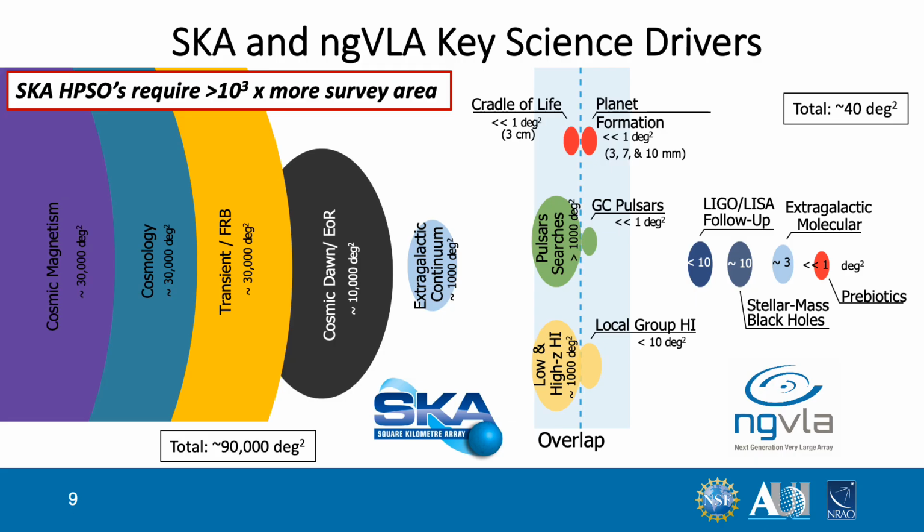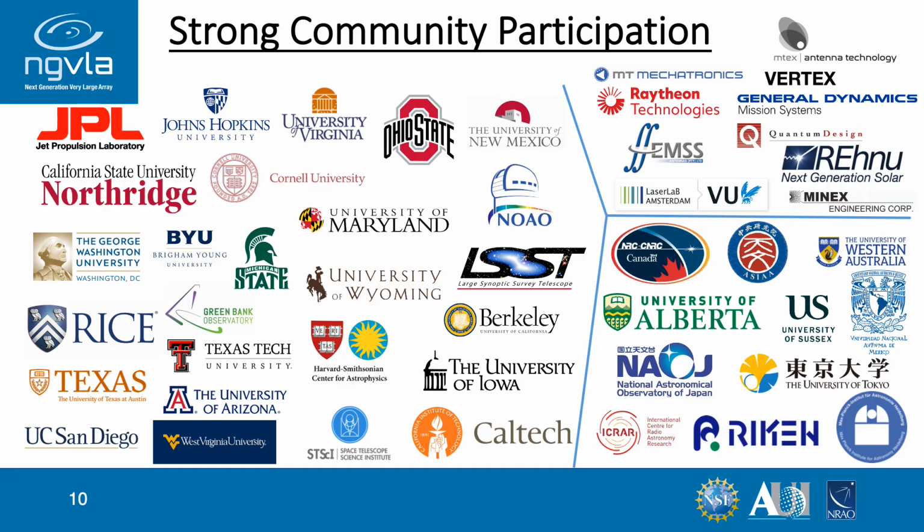So it's very exciting. As I'm going on, I just want to say, so far we've had very strong community participation in the NGVLA effort, both with the science case and community science studies, etc. This is just a montage of all of the universities that have been involved so far, as well as industry folks, and international communities that have participated significantly so far. And I'm sure I'm missing some of the folks, and this should be updated soon.